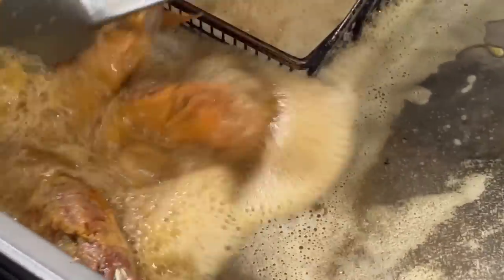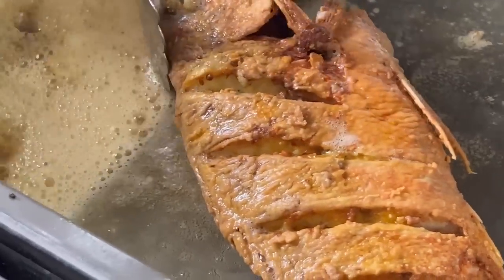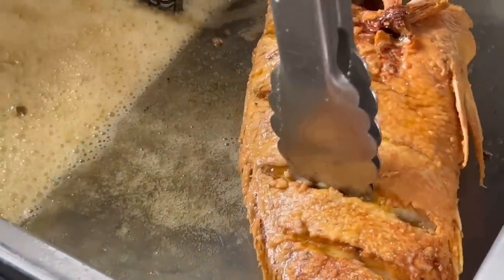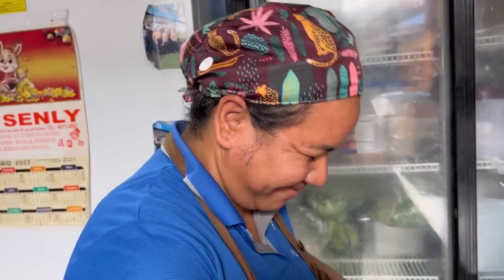Well fried or not yet? Not yet, but they're spinning around. Making sure that it's well fried. So what's your name? Cindy. Cindy is from the Dominican Republic. And what's your name? Kayla. Kayla is from Venezuela.